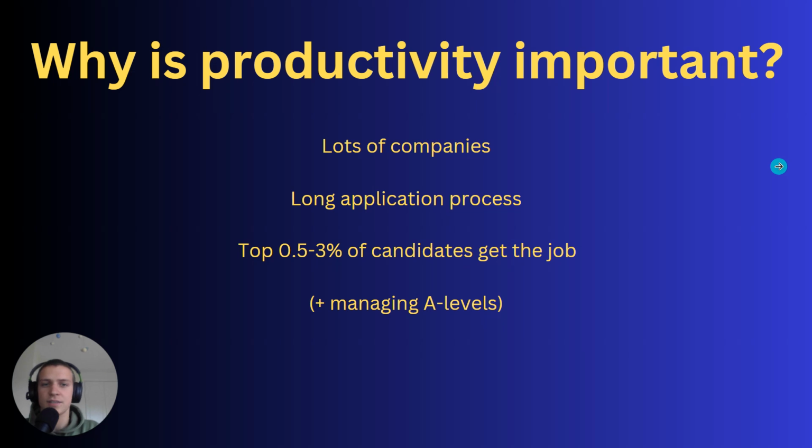So why is productivity important? Well, with your degree apprenticeship applications, you're going to have to apply to lots of companies, going through long application processes, writing CVs, cover letters, and you have an online assessment, then a video interview, then an assessment center, then an interview, and you have to do all these things for a whole bunch of companies. With these application processes, they are very competitive. Only the top 0.5 to 3% of candidates get the job. It differs with companies, but it's usually around that sort of percentage mark, which means you have to put a lot of work into these application processes and apply to a lot of companies.